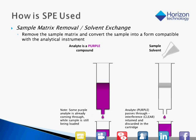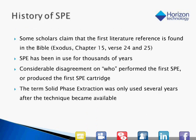Just a little history of solid phase. Some scholars claim that the first literature reference is actually found in the Bible in Exodus chapter 15. So it's safe to say that SPE has been around for thousands of years. But as with any science, there's considerable disagreement on who performed the first SPE or who produced the first SPE cartridge. And the term solid phase extraction was only used several years after the technique became available.